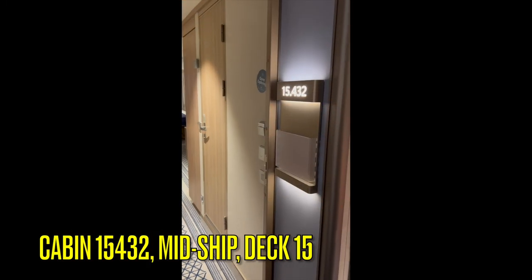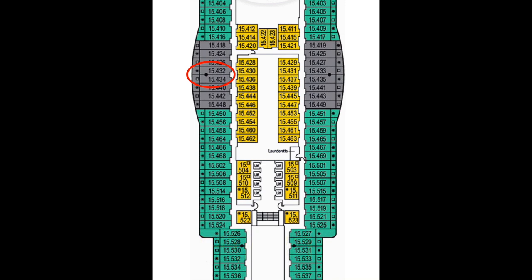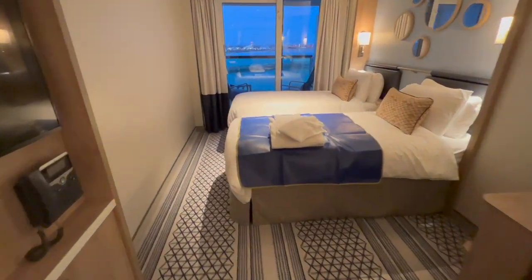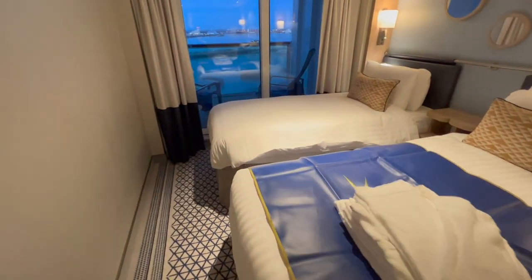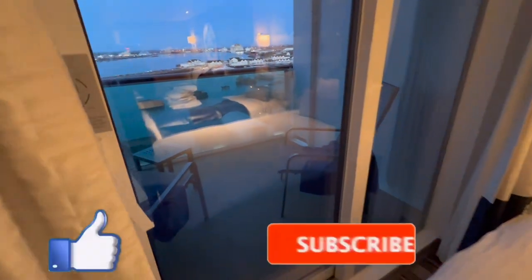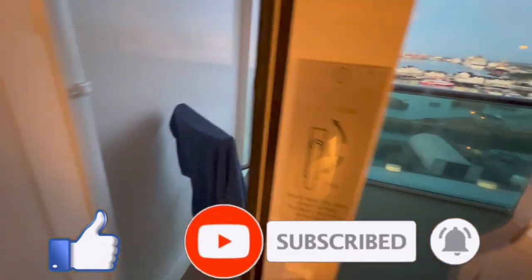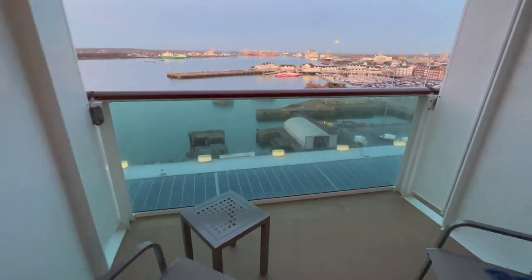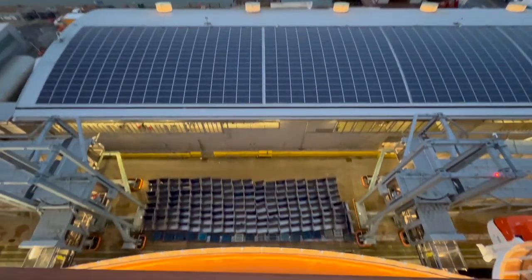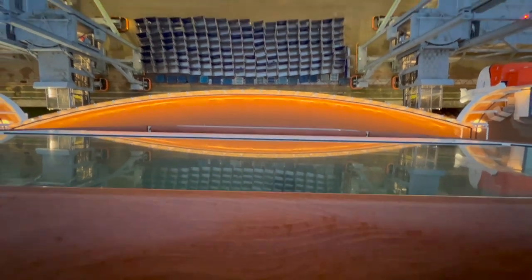We are going to look at room 15432, which is located midship on deck 15. This is a deluxe balcony cabin with a sofa bed and sleeps three persons. This is a connecting room to room 15434, which might be useful for larger families traveling together. The balcony is large and can fit two chairs and a table easily. There is lots of privacy from the neighboring cabins, cabins above and below you, and there is an unobstructed view.